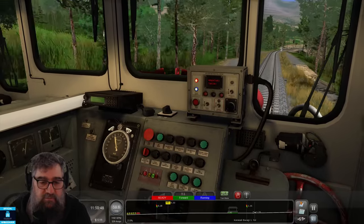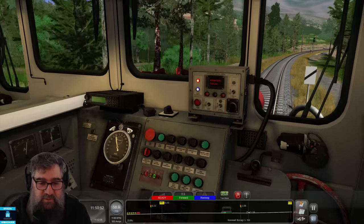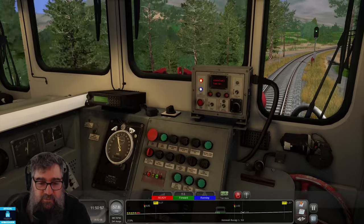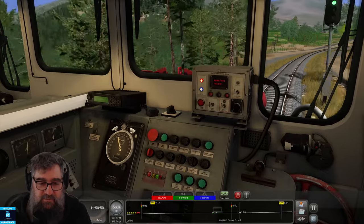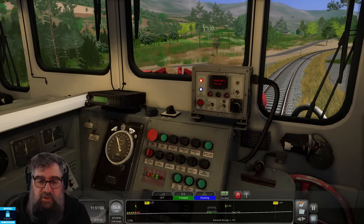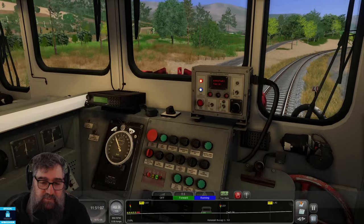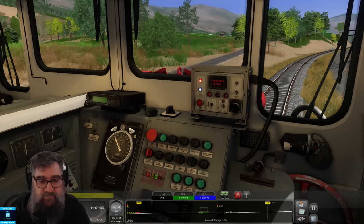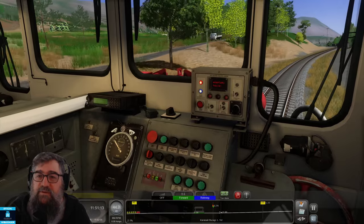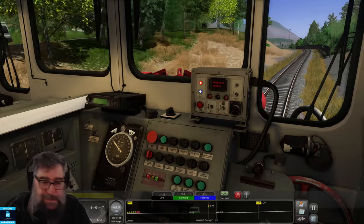Another green signal. And the slope's going to drop off too. So I think I might bring my power right off. All the way off. I don't think I'll brake just yet. Let the train come up the rest of the hill first. It's going to deal with slowing down pretty well all by itself, I suspect. There we go.